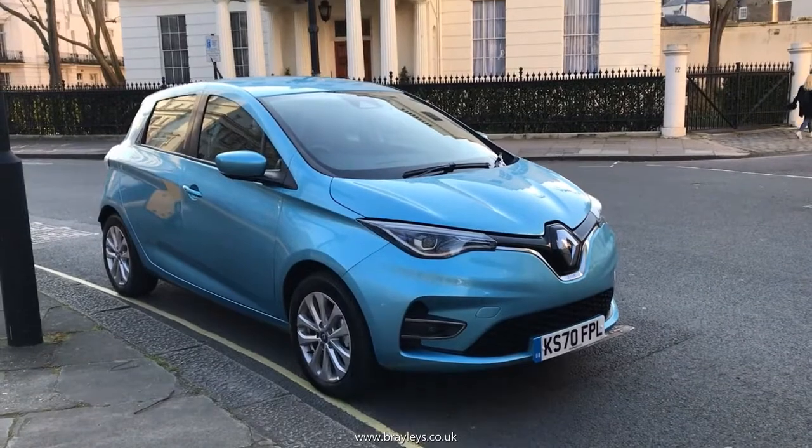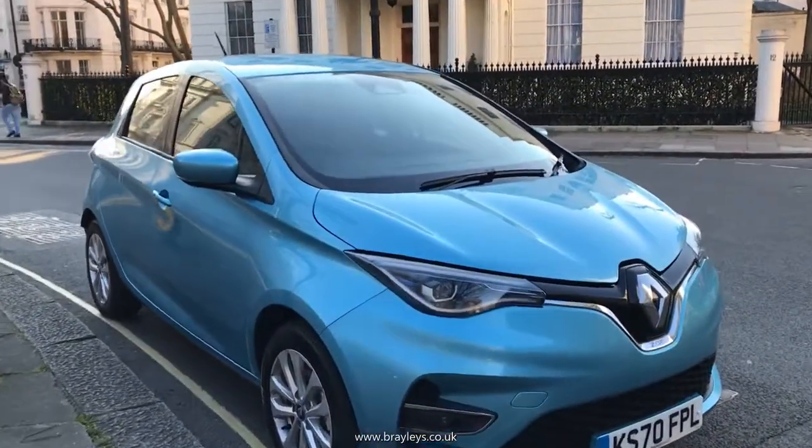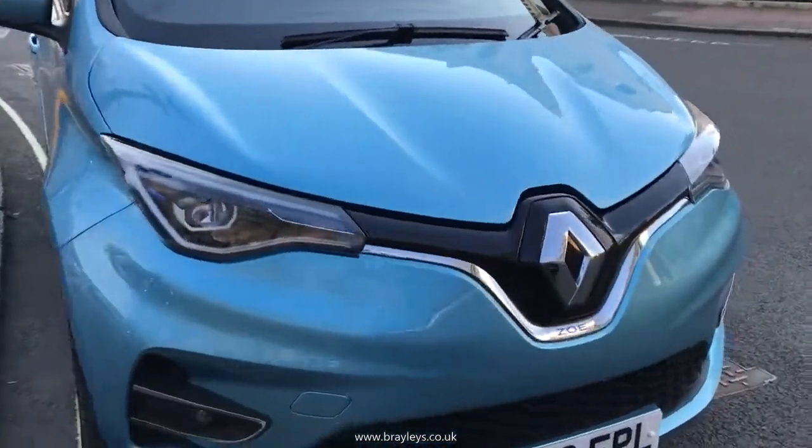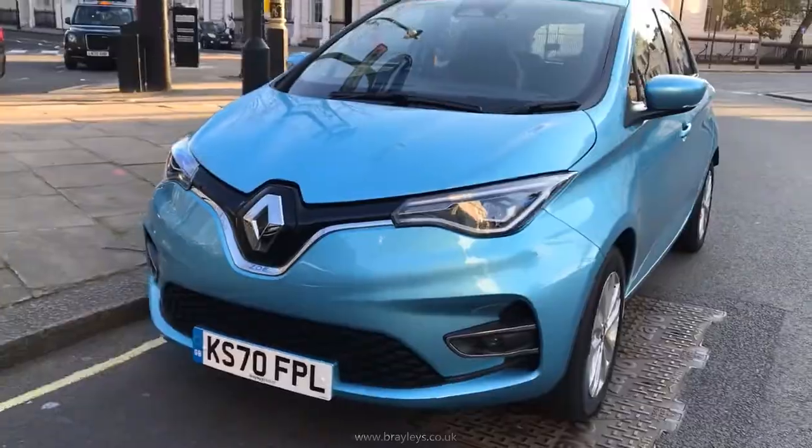Now parked up in central London, where I'll be taking a few pictures of the car later on. Done over 100 miles already, and we've still got 120 miles range from the 240 stated to start with.